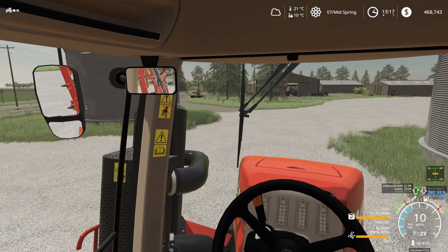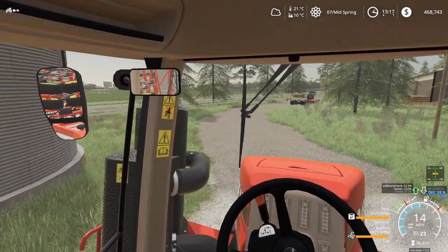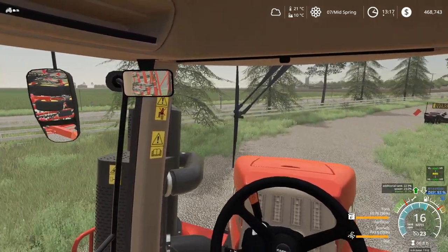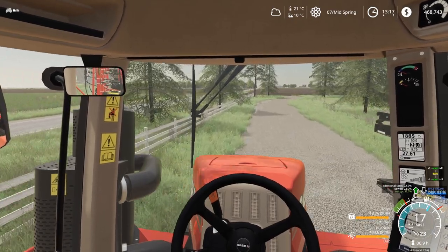We're going straight across. So we're going to cut through this little shrubbery area here and then cut across the road. Because technically, anyways, that's where the field is. So I shouldn't be on the road with my Case anyways, right? Right? That's right. Because that never happens.